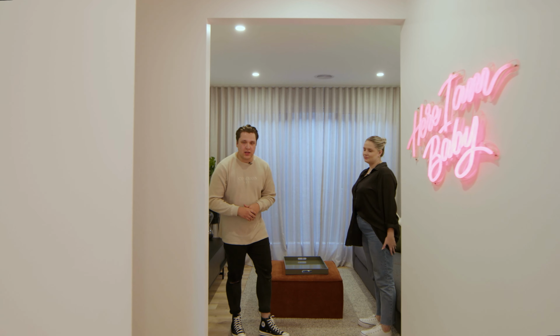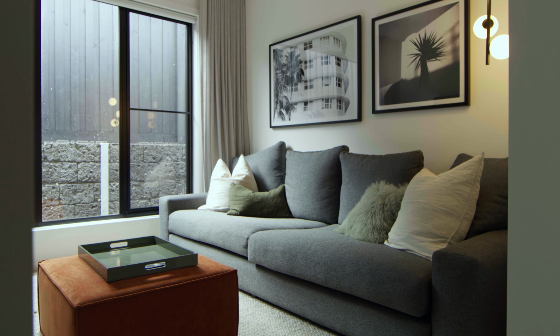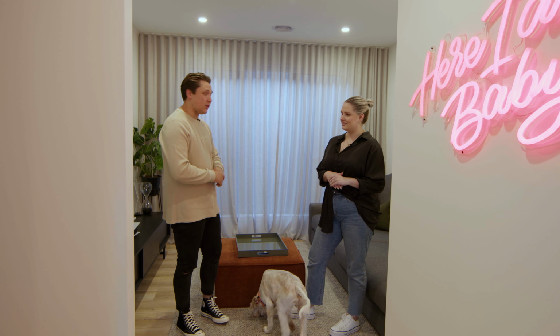Here we've got our theatre room. One of my favourite places in the house. After a long day's work, come in here, watch some movies, fall asleep on the couch. Just the general nature of the room is very comfortable.